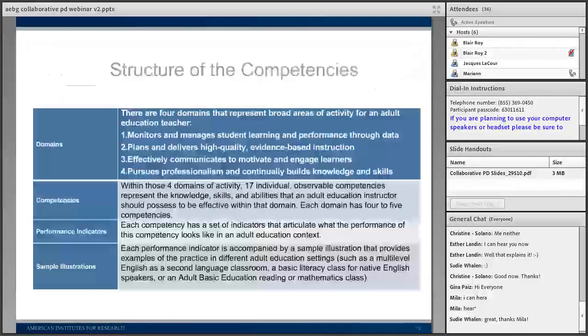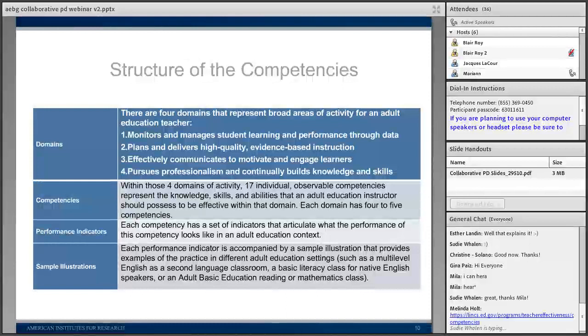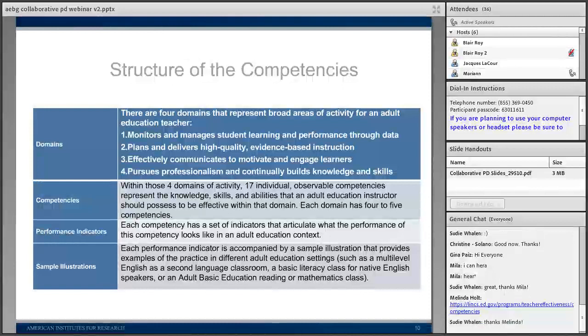The adult ed teacher competencies was a project undertaken by the American Institutes for Research. I happened to be the project director for that, and they are publicly available documents. We went through a very rigorous development process and a national validation, and those competencies are all publicly, freely available on the Links website. And Judy, I'm wondering, because you're good at it, if you wouldn't mind putting the link in the general chat pod. Thank you, Melinda, you got to it first. The link to the teacher competencies. So again, free and publicly available.